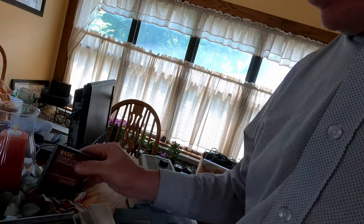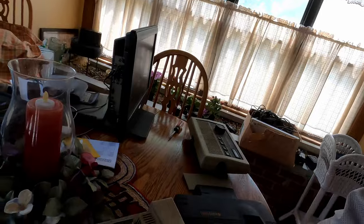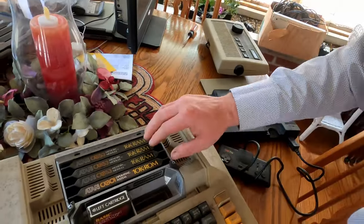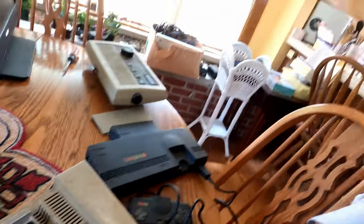This might be the raddest of all computers here, the Atari 800. Look at this beauty. Software on cartridges, operating system on ROM, and 48K of RAM. Look at that. This has been in a damp basement for the better part of several decades. See how it held up.